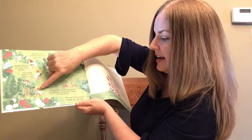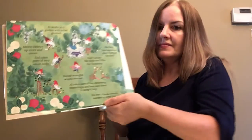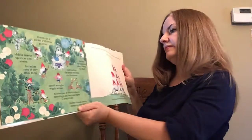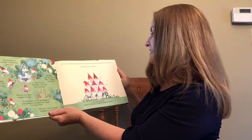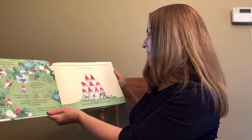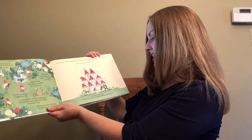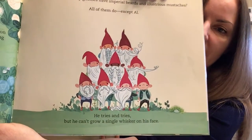Harold wrangles wiggly worms. Al takes care of the shrubbery, trimming a leaf here and there to keep tidy. There's Al. And his best friend, Norm, sweeps up after him. See how all these busy gnomes have imperial beards and illustrious mustaches? All of them do, except Al. He tries and tries, but he can't grow a single whisker on his face. Can you tell which one is Al?